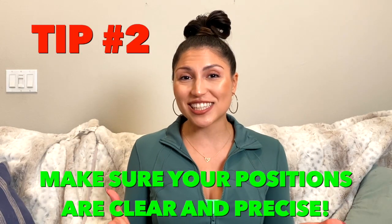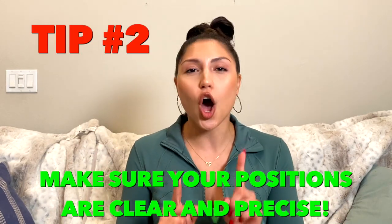Tip number 2, make sure your positions in all of your tricks are precise. And I'm going to give you a pretty basic example. So I'm going to be using a passé position in pirouettes. We always see passés that are either overcrossed, below the knee, or down at the ankle, which at that point, you might as well turn that position into a coupé just to keep your technique points high.